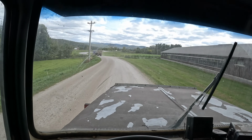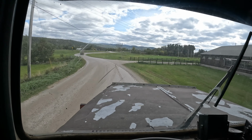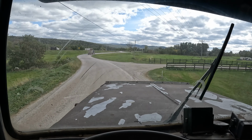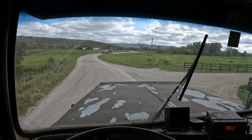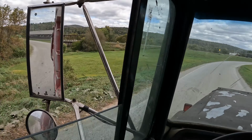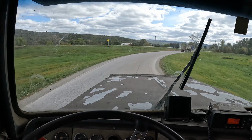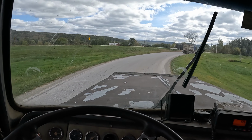Well, we're in the old LT 9000 Ford here. Does help if I actually put it in gear. And we got that red Mack box that we ended up keeping when we sold that Mack farm, our Mack truck from the other farm.